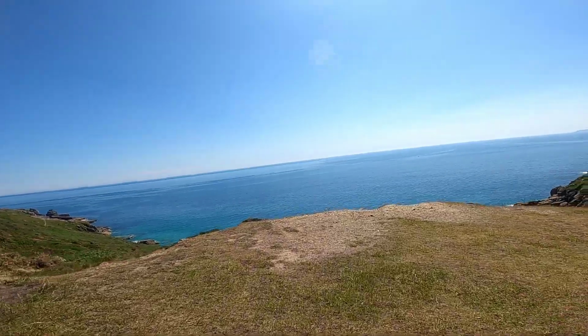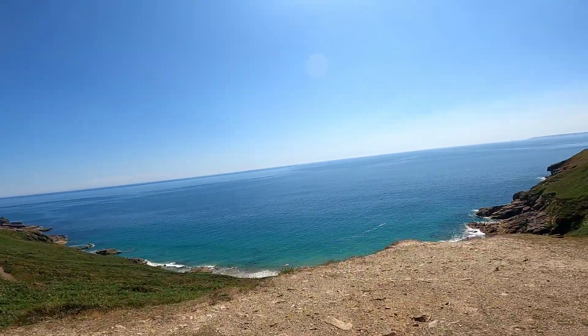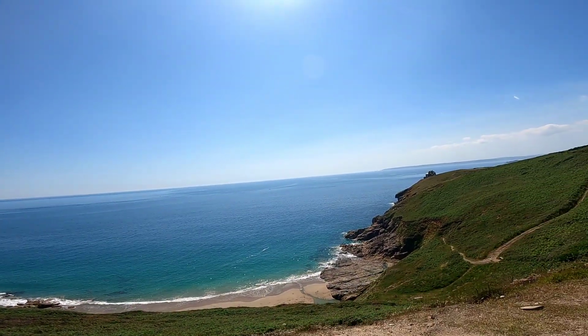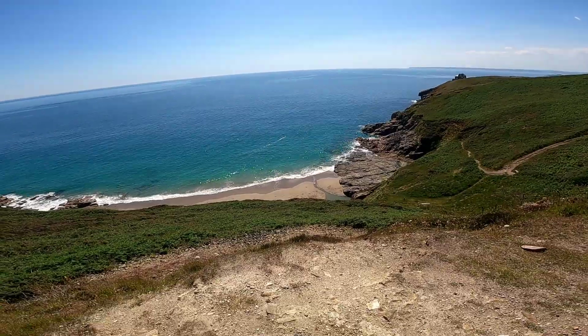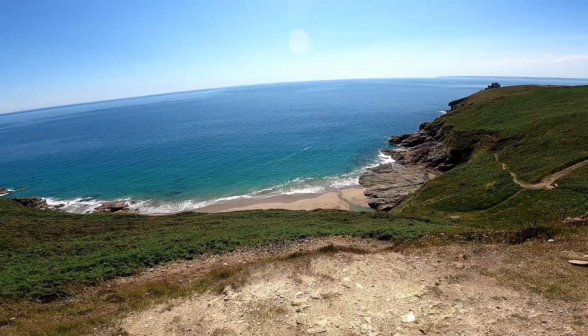So here's Rinsey Cove, which we're now coming up to. Tide is in at the moment, as we can see. I'll just pan you down there a minute. There you go. I think the tide is going out by the looks of it.